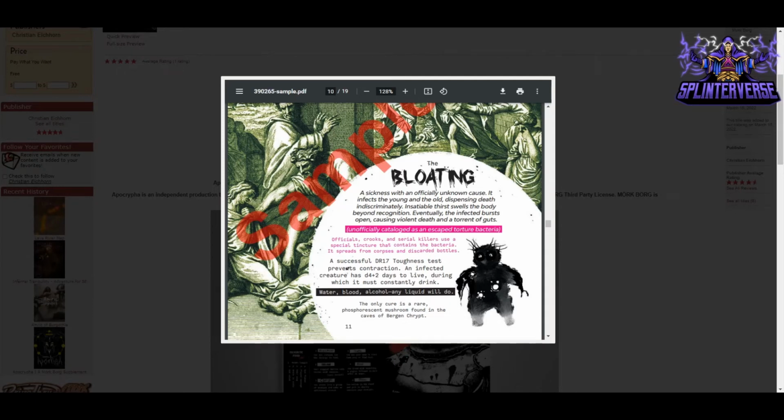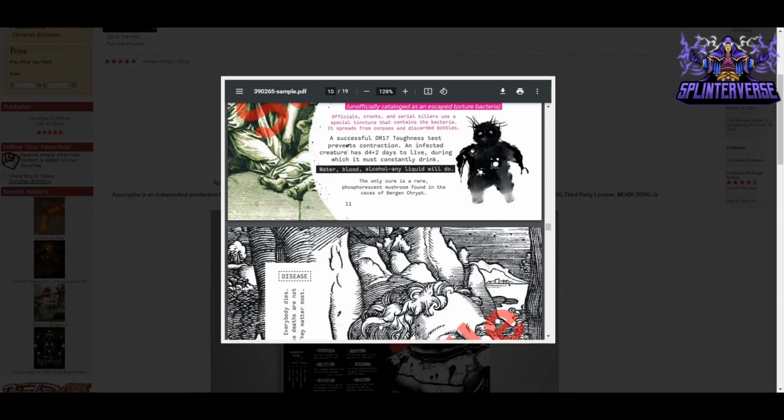Officials, crooks, and serial killers use a special tincture that contains the bacteria. It spreads from corpses and discarded bottles. A successful DR17 toughness test prevents contraction. An infected creature has D4 plus 2 days to live, during which it must constantly drink water, blood, alcohol. Any liquid will do. The only cure is a rare phosphorant mushroom found in the caves of Bergen Crypt. So very cool. I like the flavor of that, and the little picture.